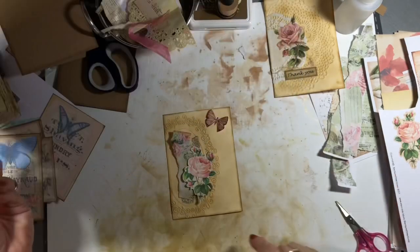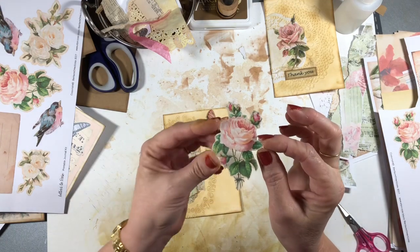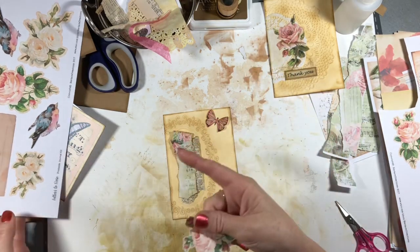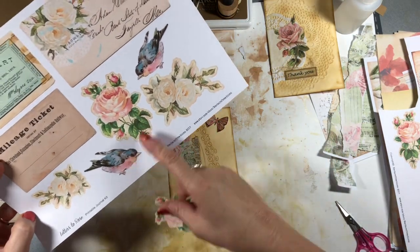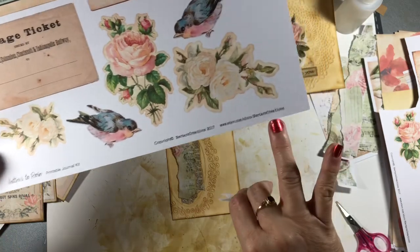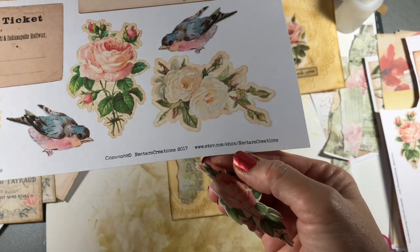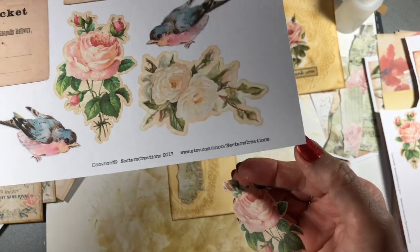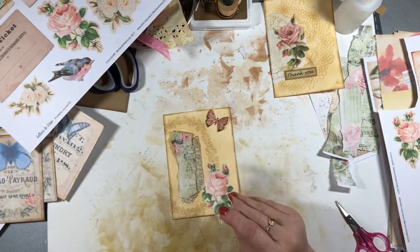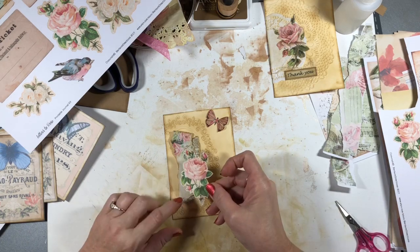So this is the roses that I was talking about, and as you can see, I've taken the liberty of fussy cutting one side. You didn't have to go through all that. How beautiful are they? I just love them. I use them so much. And if you remember, on one of the cards, I had one of these birds as well. So this is the Letters to Rose kit from Nectar's Creations. There are her details there, if you can see it. I think she is actually having a 50% off sale at the moment, and I think it ends at midnight today. Pop over and have a look anyway. She's got some beautiful kits there.